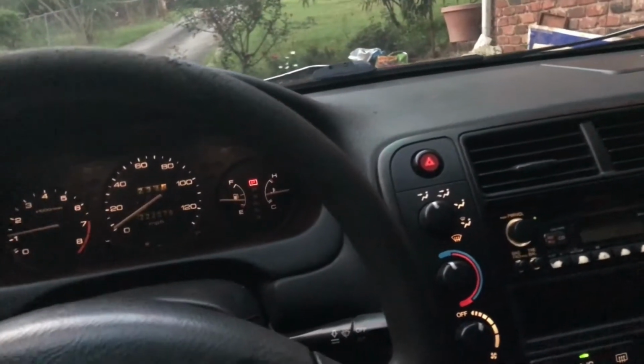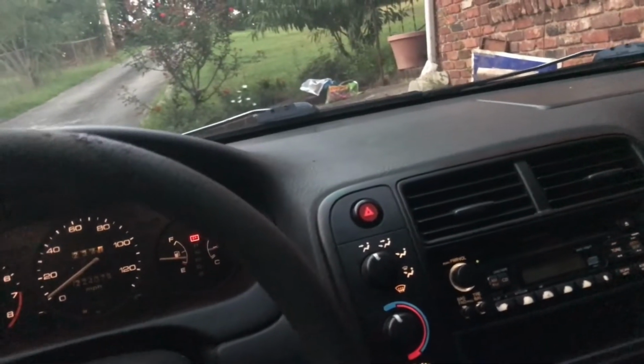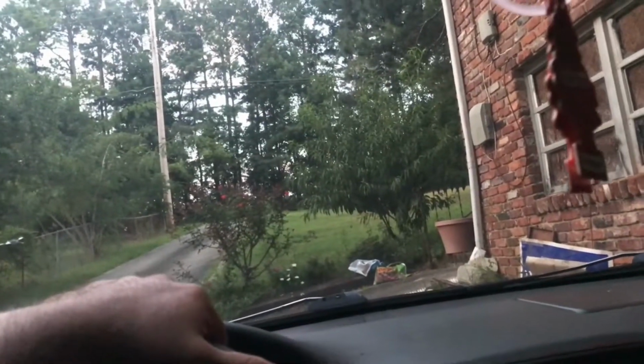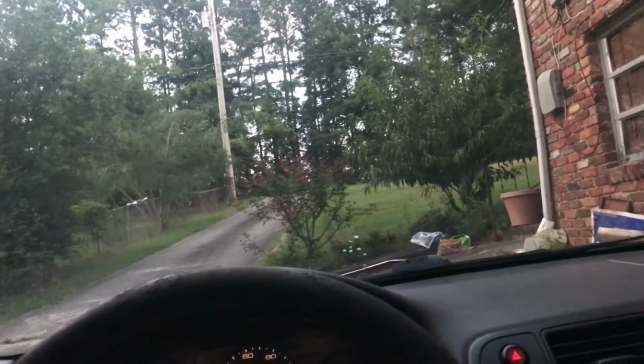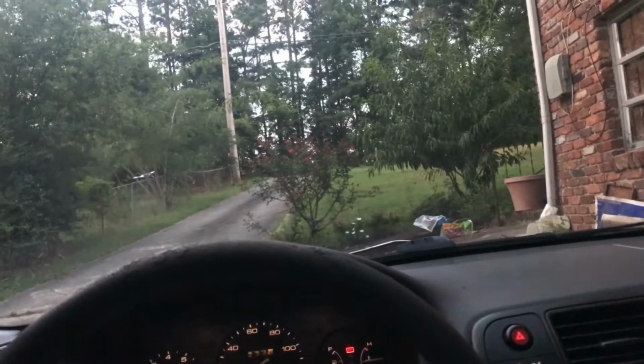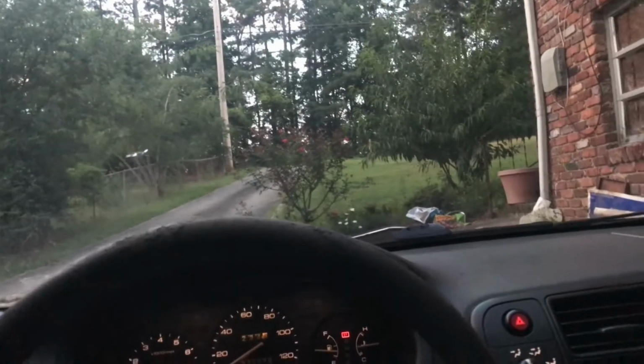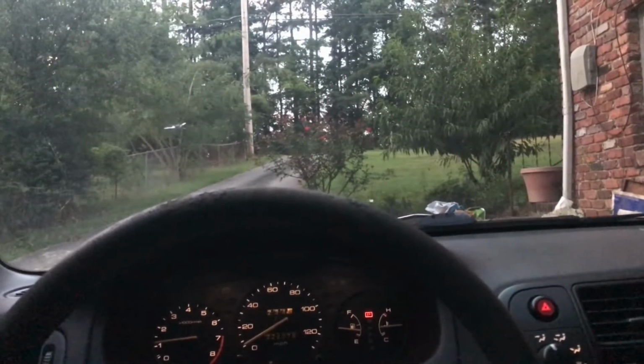But my AC doesn't work, so my AC doesn't blow cold, and I normally drive with my sunroof open. As you can see how dark it is. So I normally drive with my sunroof open, and I crack down my driver's side or my passenger side window a little bit, but that's about it. I like to drive with the windows up. I work outside, so I'm outside all day under the sun, so I don't want to see the sun on my way to work. So it helps.